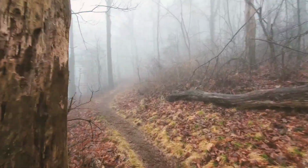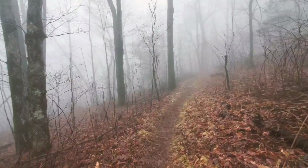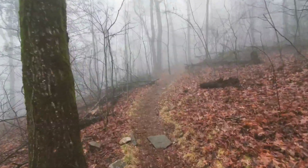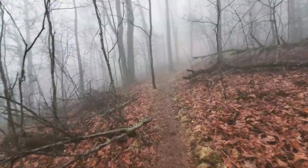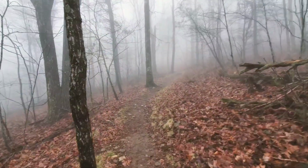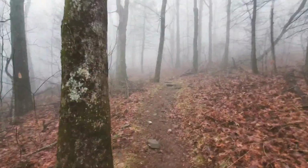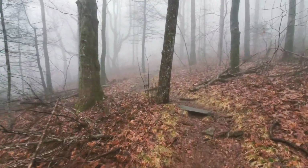Everything's foggy. The air is damp. It's only about 3:30 right now. You can tell the sun just wants to burn through it, but it just can't. Not with this much moisture in the air. I feel good. I'm still wearing my rain kilt, mostly because I don't feel like stashing it away. But other than that, I just got my base layer on, and it is just so comfortable. It's like a nice spring day for me. Loving it.